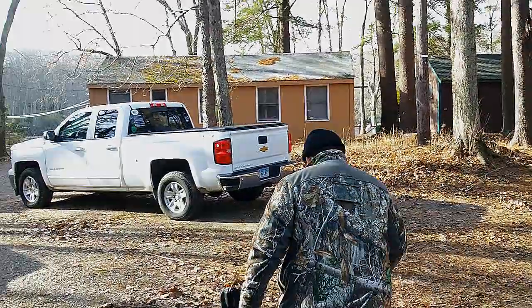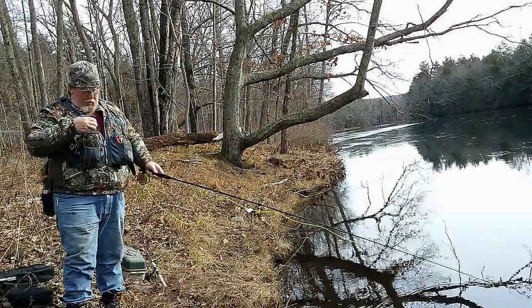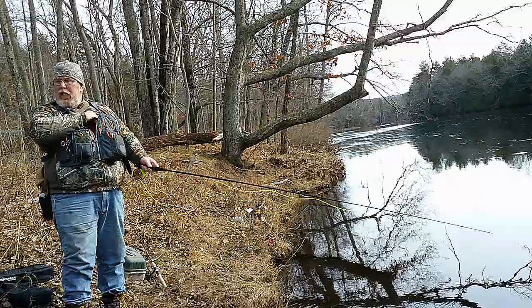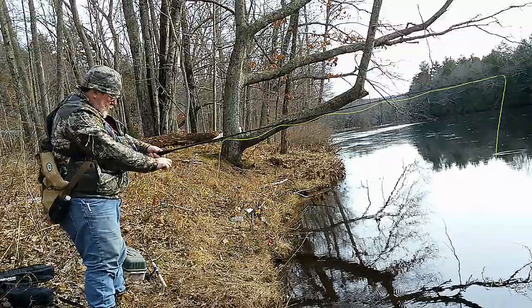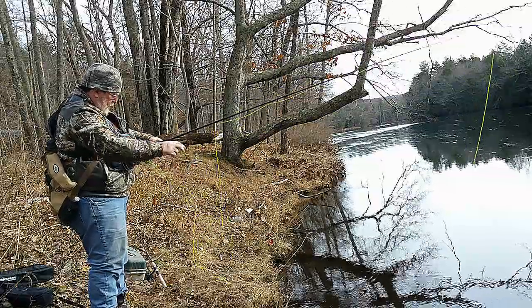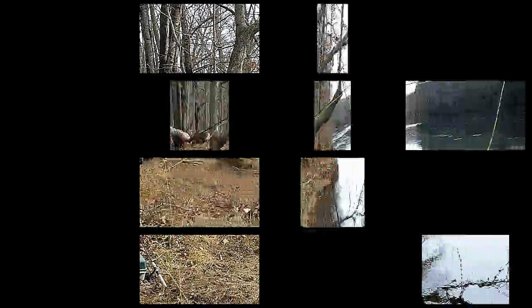All right, guys, come along. We're going to go see if we can catch some fish. Guys, one of the things we're going to start with is a fly rod and a woolly bugger. And we're just going to roll cast for a little bit, see what we can get.